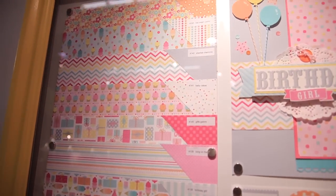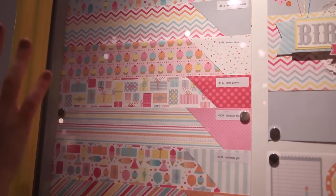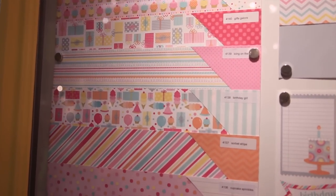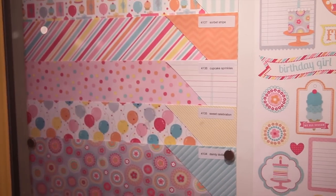This is such a sweet, fun birthday girl collection. There's pinks and teals, yellows. Look at these adorable graphics with cupcakes, ice cream cones, party hats. So much fun. Then you get all the Doodlebug goodies.